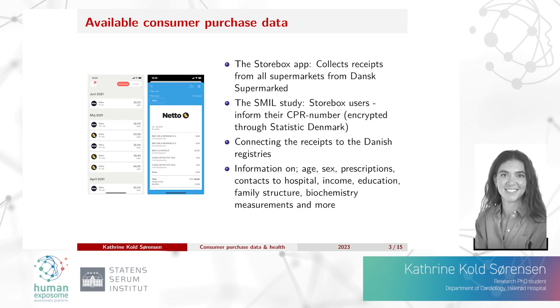And this SMIL study, in English, asks all the Starbucks users to be a part of the study, and they do so by entering their CPR number into a protected site, which is then included in Statistics Denmark and encrypted, which allows us to connect all of these receipts to the Danish registries. Maybe some of you know that the Danish registries are very nice because there's a lot of information, including but not limited to age, sex, prescriptions, contacts to the hospital, income, education, family structure, biochemistry measurements, and much more.